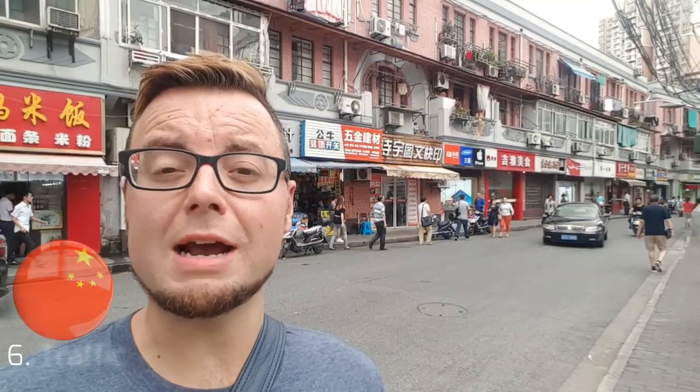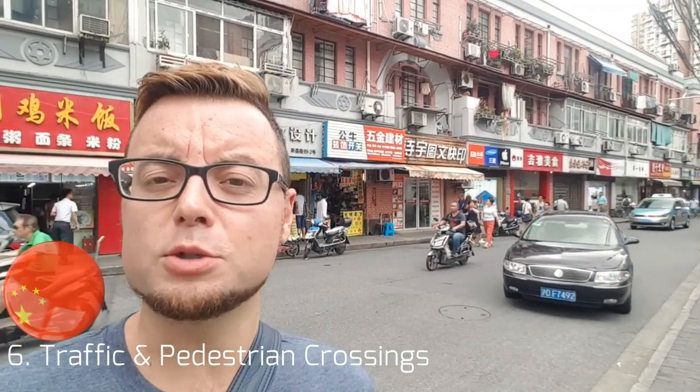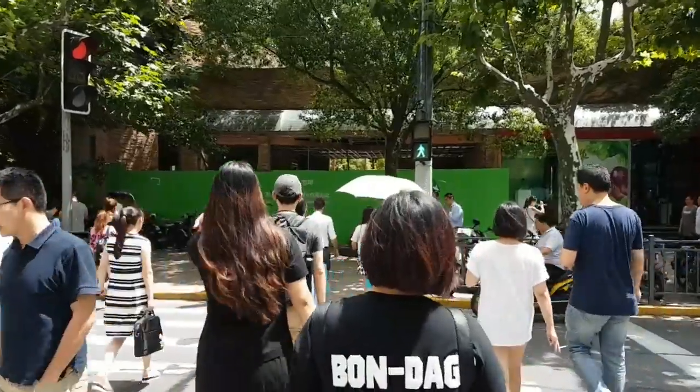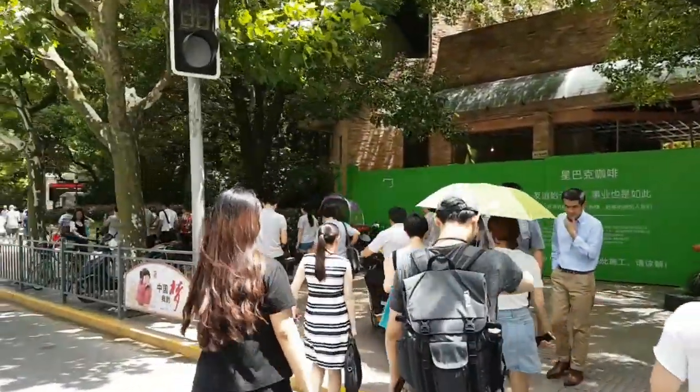Point number six is about traffic. So one thing that strikes me about Shanghai is it's kind of a mix between Northeast Asia, places like Japan and Korea, where it's very much about cars, and Southeast Asia. So as you can see behind me, there's scooters, motorbikes, and bicycles going by. You have to really watch out at pedestrian crossings. Especially as you go further out of the center of Shanghai, cars and bikes will still cross the pedestrian crossing even when the light is green, the little green man. So just watch out. Watch your step, don't get run over.